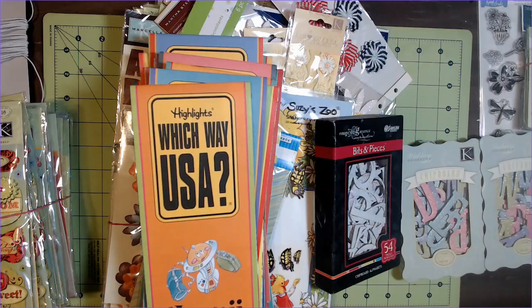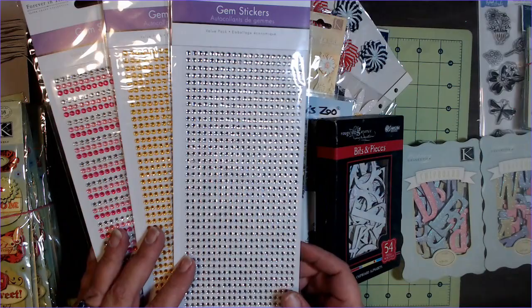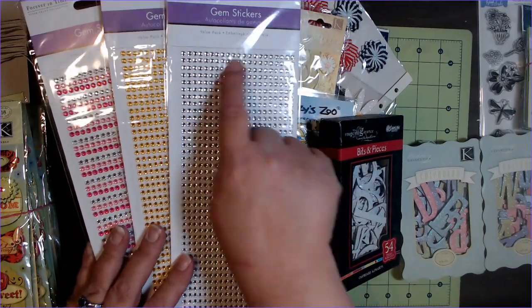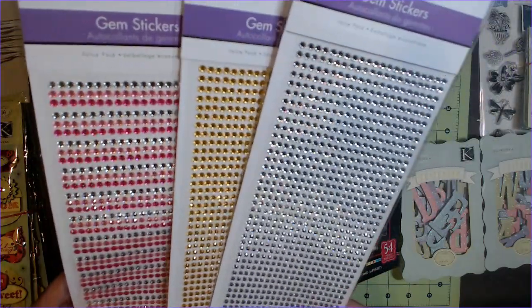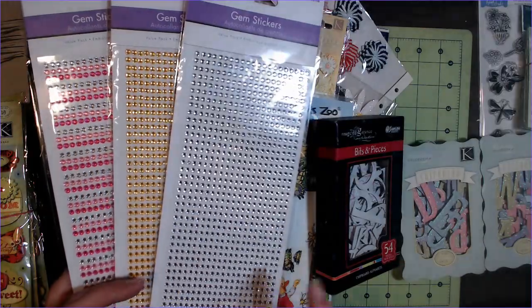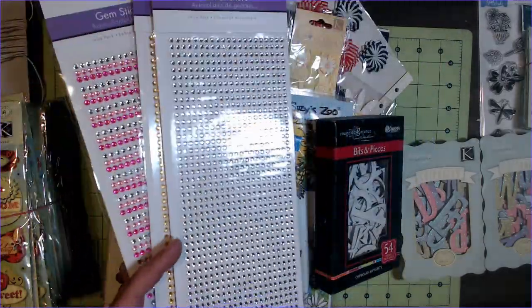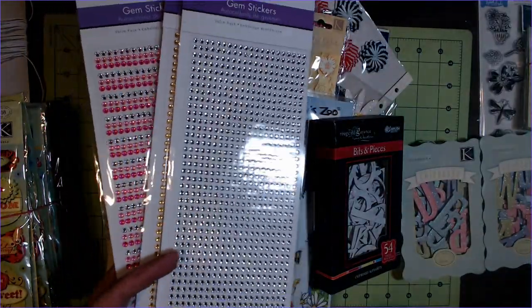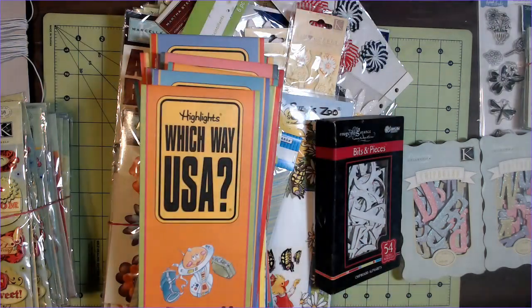The other thing I got were these. There is 1,029 gems on each sheet. I might be carrying these in the store for like $2 or $2.50 a sheet or something like that. Very inexpensive, but they have a bunch of different colors. They've got this blue and the silver and the gold and the pink, and I think they have purple. I'm waiting for them to get green. They keep telling me they're going to get green, but, you know, they don't.